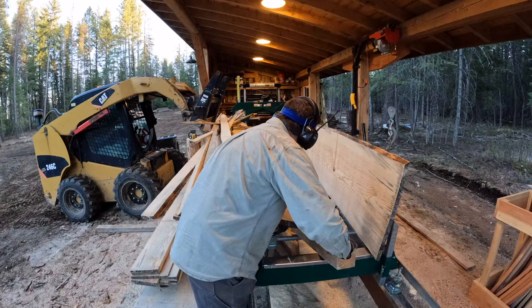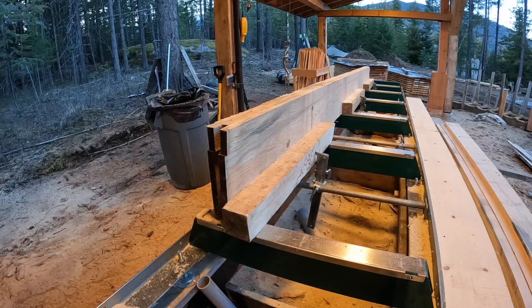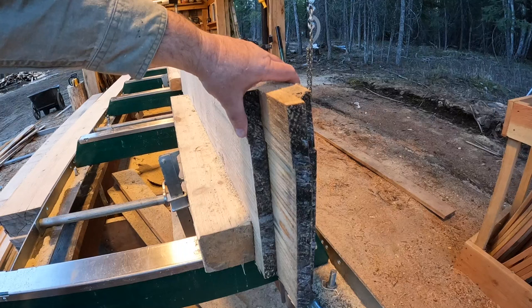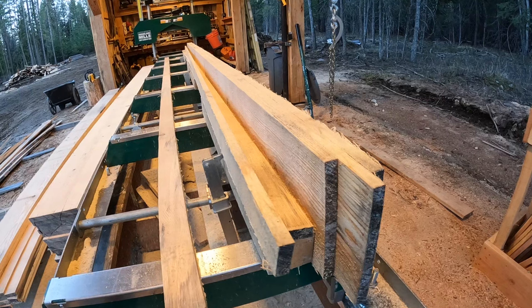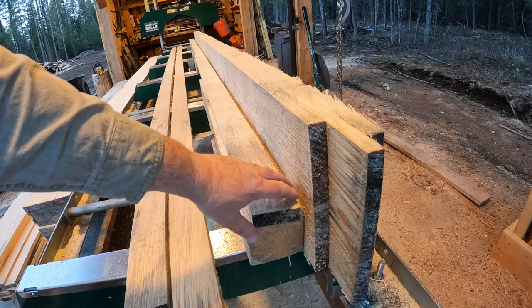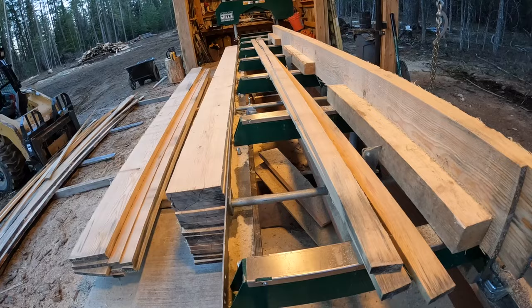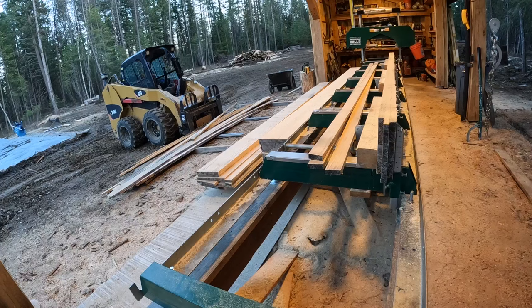Well, that's it. That's the final cut on this log. I have been working on this log continuously for, I think, 7 hours straight. It's taken all day.